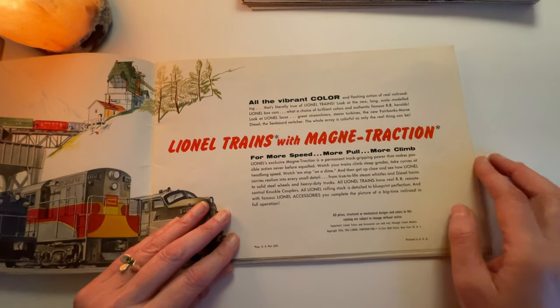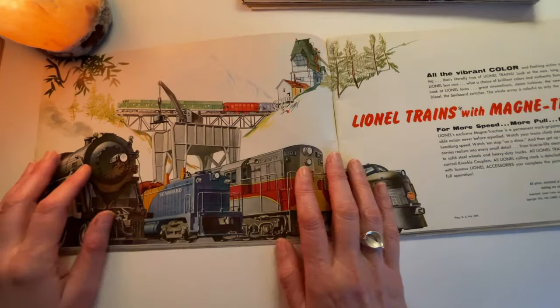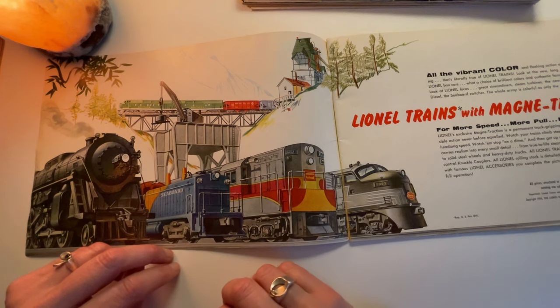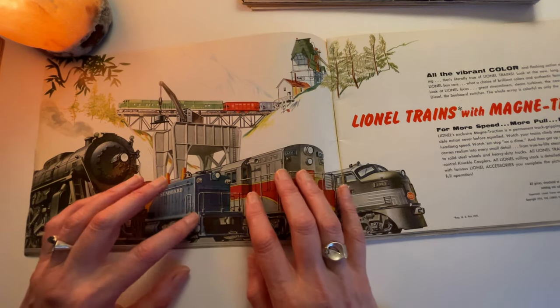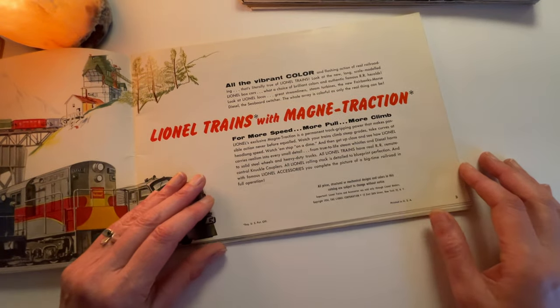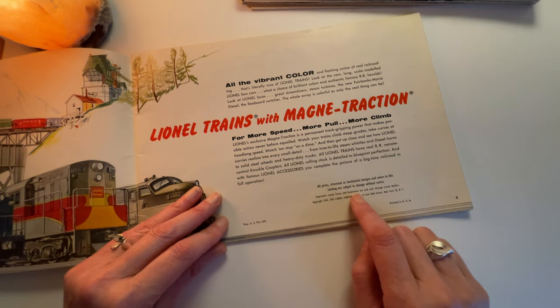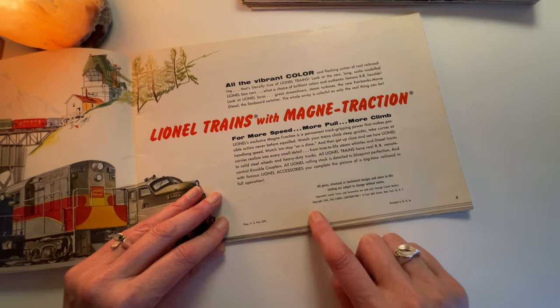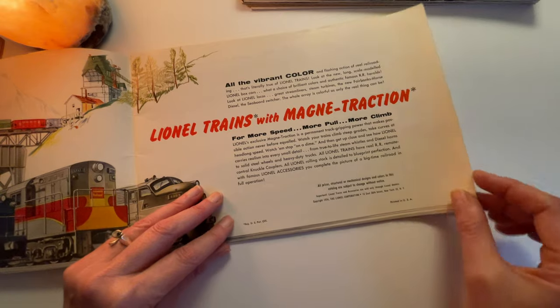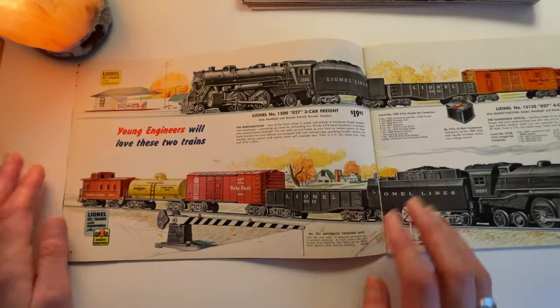So they are using magnets. I don't really know much at all. I mean, I shouldn't say that. I know a little bit about Lionel trains, but not a lot. How's that? All prices, structural, and mechanical designs and colors in this catalog are subject to change. Let's see, this is from 1954. Young engineers will love these two trains.